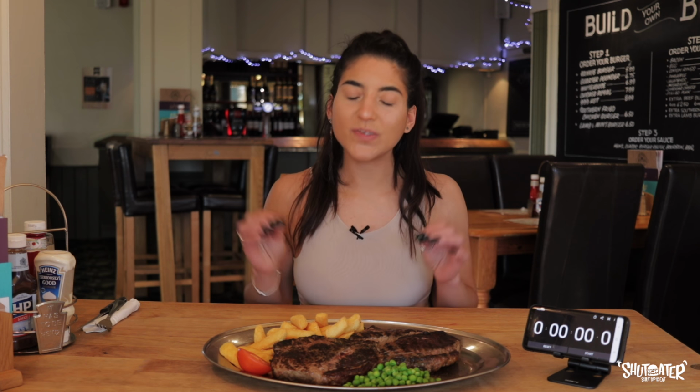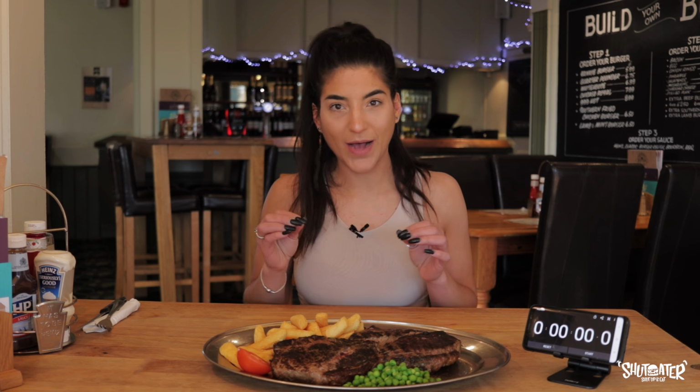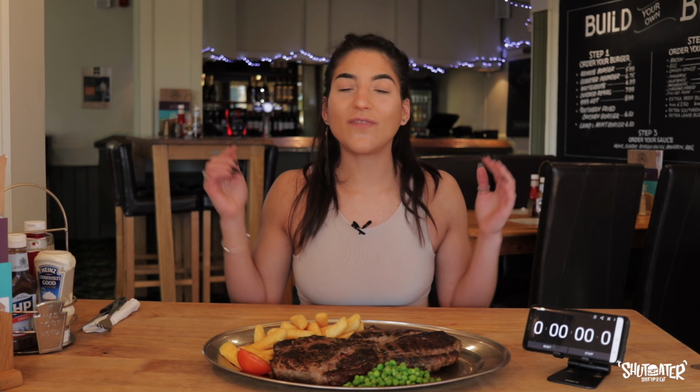Now if you love yourself a challenge, this place offers it to everybody on their normal menu, and it will set you back £28. Now I don't think that is a huge cost for a steak this size, so if you want to give it a go, check out the Honeybee in Doverdale and come and have a go yourself.